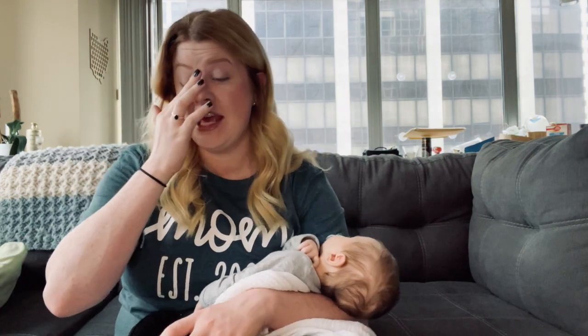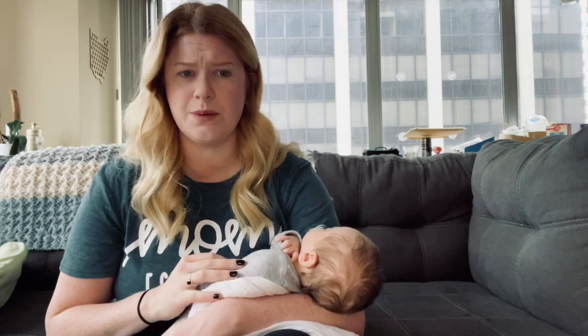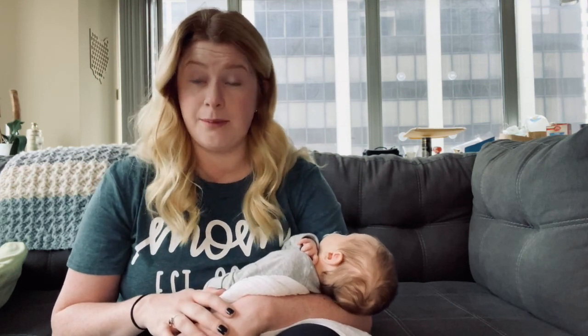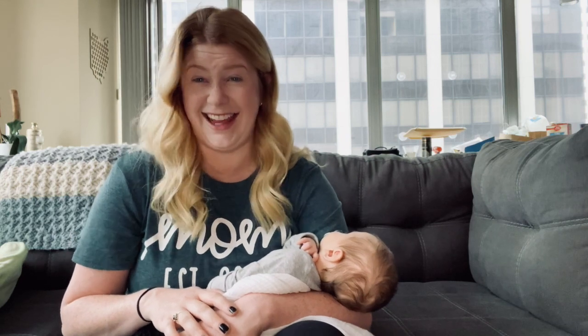I have flat nipples and they're big. One of the things that one of the lactation consultants asked me, we were trying to nurse in the NICU, and she was like, Laura, do your nipples come out anymore? And I was like, Margaret, they're scared, they're bruised, they hurt, and they don't want to come out right now. They just don't want to come out. Yeah, they do, but not right now.